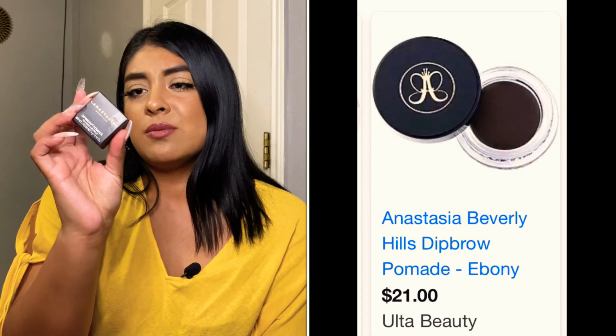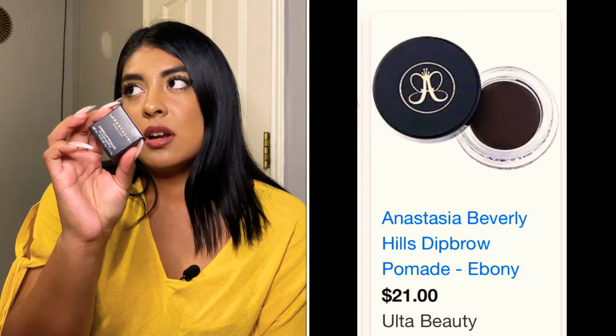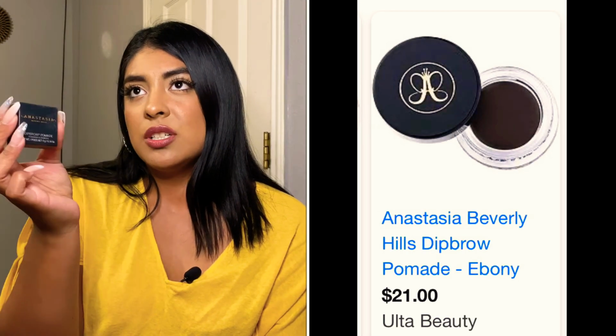And then of course, like I mentioned before, I was in need of a great product for my brows. So just in case the Shein brow kit doesn't work for me, I'm gonna buy something a little bit more pricey to see the difference, kind of. But this is the Anastasia Beverly Hills Deep Brown Pomade, and this was, I want to say, $30 or $20. It was pretty pricey. I'll just leave the price on the screen.